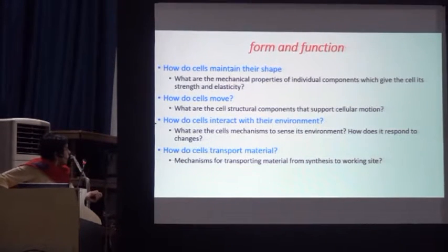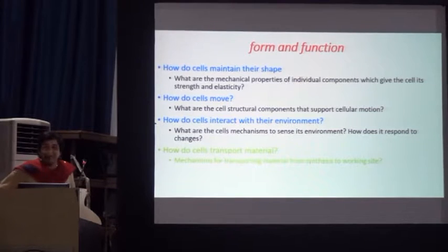So, the last question is, how do cells transport material? How is calcium being transported inside the cell? I know Professor Roop Malik is going to be here sometime, and you're going to really enjoy his talk. So, I will not talk about the last part, and I'll focus my attention on the first three parts, which is most of what my lab studies.